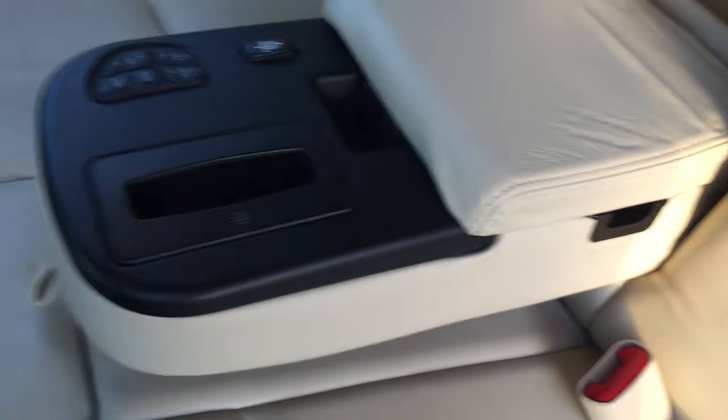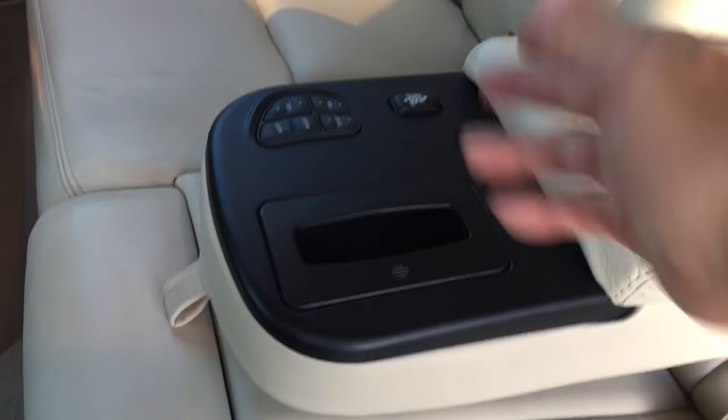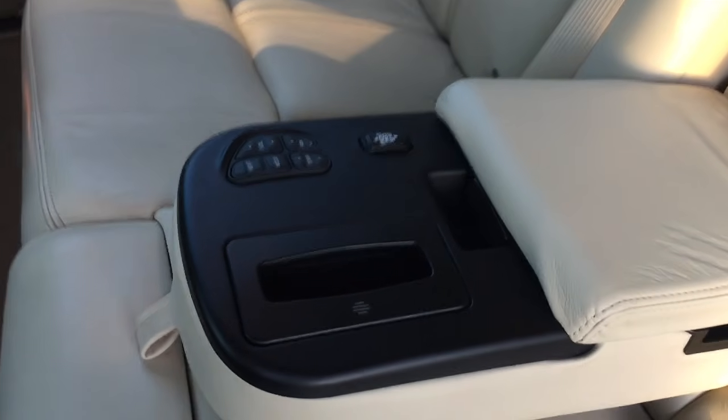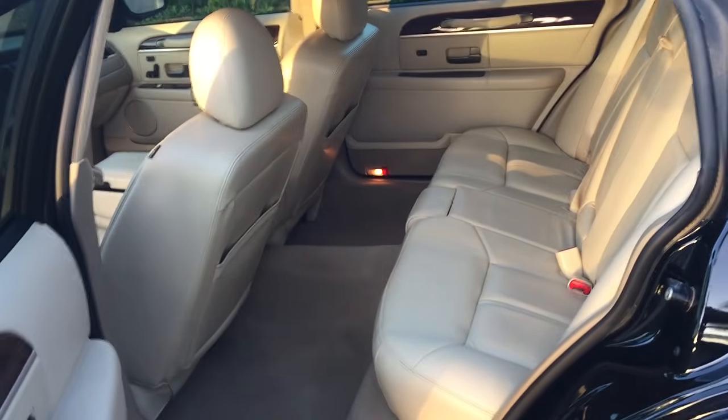You've got, of course, your executive stuff, so you got a place to put your tissues if you're snuffing up. You can move the, look at that, it needs to be on the car. You can move the passenger seat forward if it's in your way. Control the stereo. Beautiful soft beige leather in here in mint condition. Carpet is mint. You got some sun visors up there to check your makeup, so everything absolutely lovely in the back of this town car.